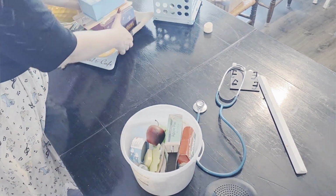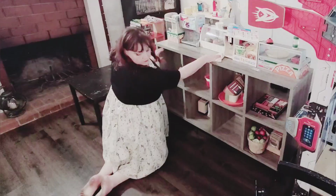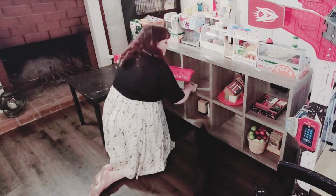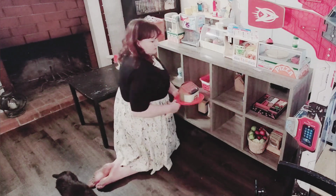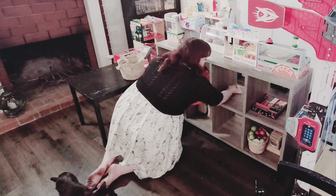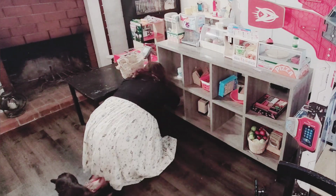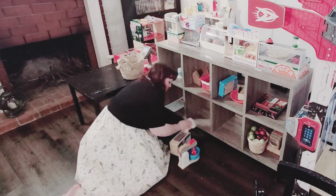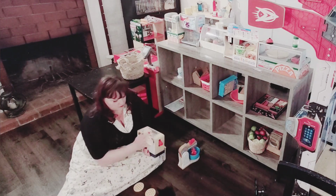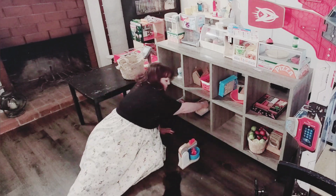Another thing that we've done is I've gone to the dollar store and gotten those little boxes. We haven't recovered those ones, but if you get craft paper and recover them, they become little boxes that she could put things in and pretend to sell in her store. Another really fun little project you can do with your kids, and she really enjoys it.